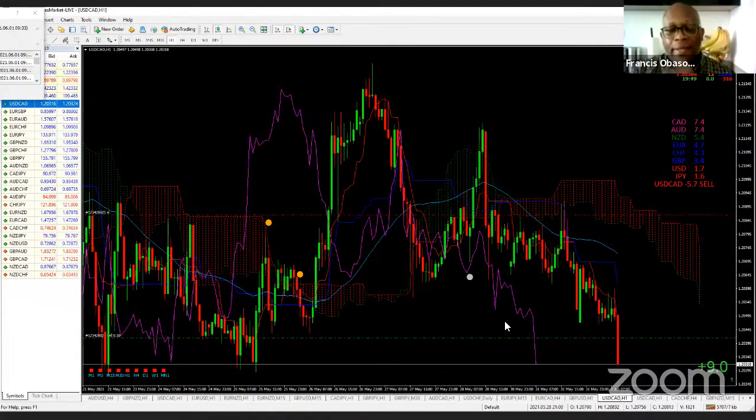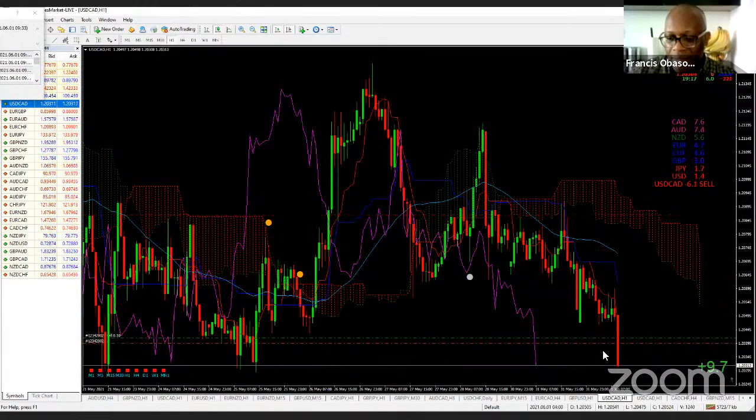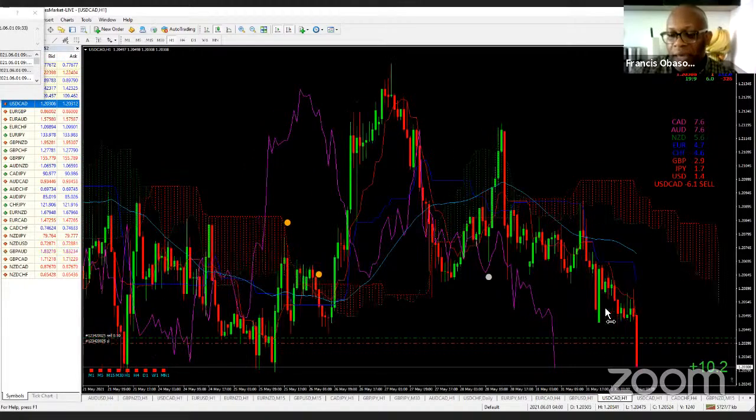Now, with this particular pair, USD CAD, about 20 pips is fine. So that's what we're going to be looking to do. When we go into profit by about 20 pips, move your stop loss. Because we've just sold, it means you will drag it under here. Just click on it and drag. I'm sure you can see that. But I don't want it there yet because I want to give this trade room to move. So I'll leave it up here.